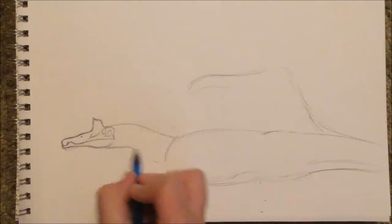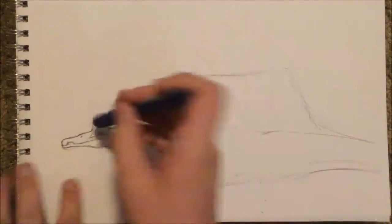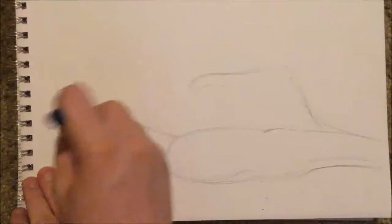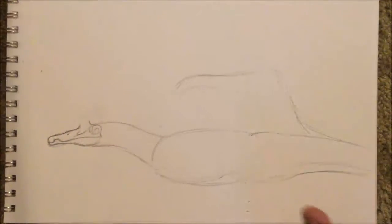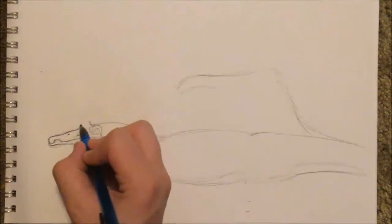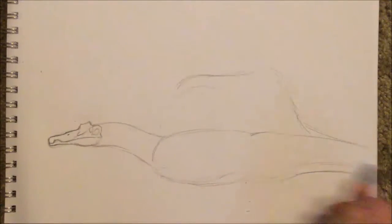Yeah, that's a bit better. Look at that. That looks like a Spinosaurus. It could just be the frill, and I've never drawn a Spinosaurus with that big a frill. Don't do anything you're uncomfortable with when it comes to drawing, okay? Always do something you're comfortable with. Otherwise, you're going to mess it up.